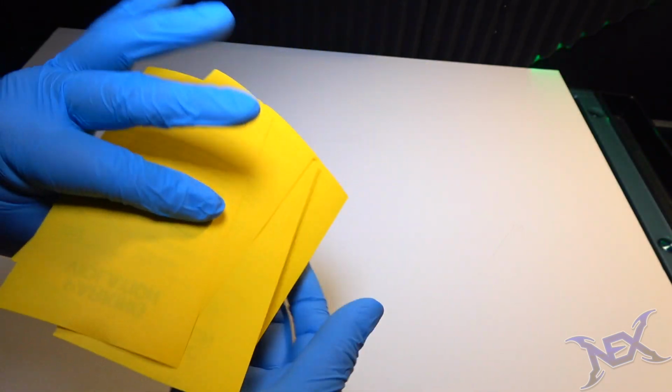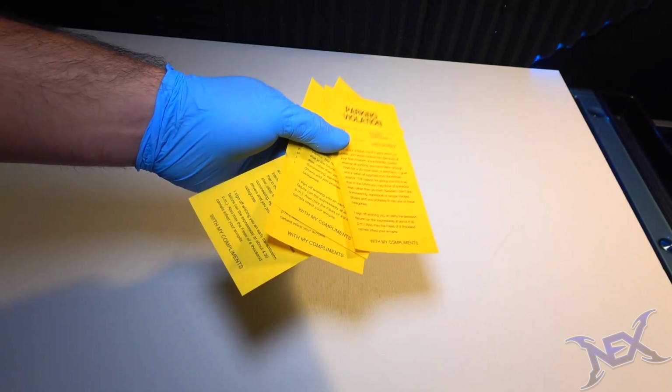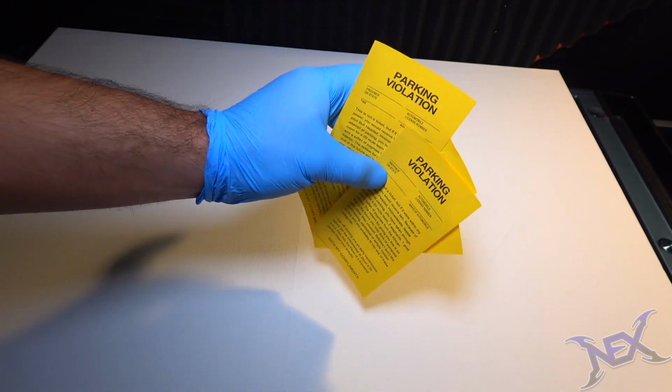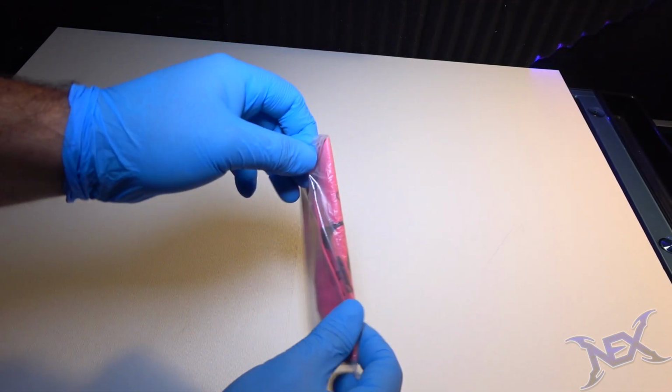So no, I can't prank anybody with these. And they gave me 4 of these, which I will never use. So in the recycling bin they go. 0 stars. Alright, the original pranking prop.